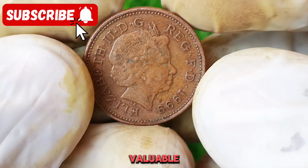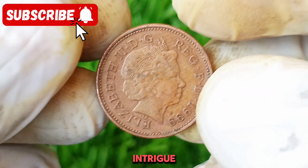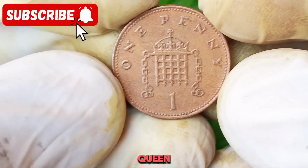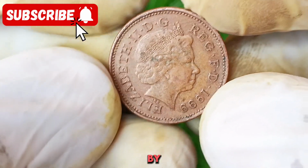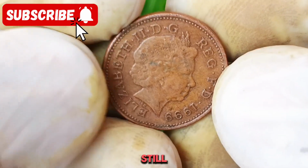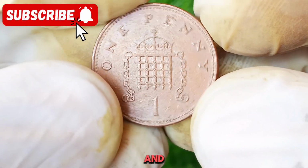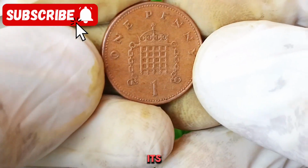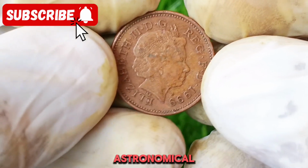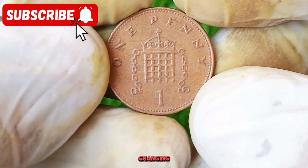What makes such a coin valuable is not simply age, but the perfect storm of scarcity, condition, and intrigue. In the numismatic world, rarity is king, and condition is its queen. If a 1999 penny exists in flawless, mint-state condition, untouched by time or human hands, its copper sheen still as brilliant as the day it was struck, it commands not just attention but reverence. And if that perfection is coupled with an error, a design quirk, an unusual strike, then its value is not merely high, it is astronomical. Wealth of this nature doesn't grow gradually, it erupts, overnight, into life-changing sums.